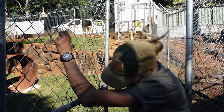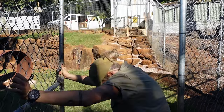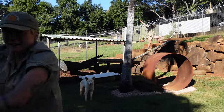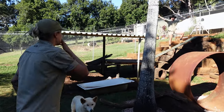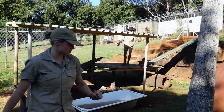Oh my! Are they ready? It's been so long. And this gate is trying to stop me. Come! We still need to fix the gate. Welcome to the newly renovated dingo enclosure. Is it amazing? It is. Look, I don't know if they can take it in. We'll get some stellar drone shots for you anyway.